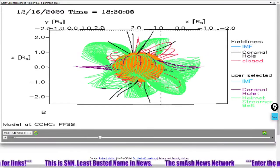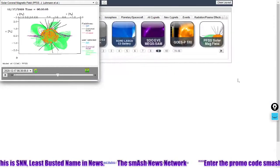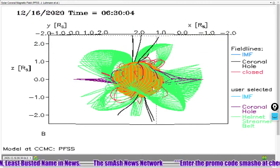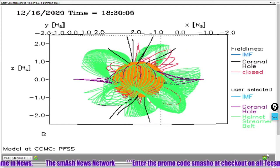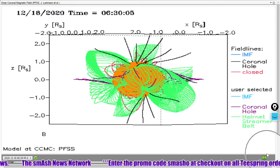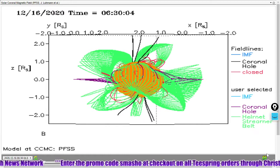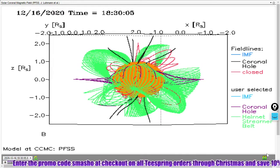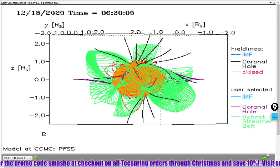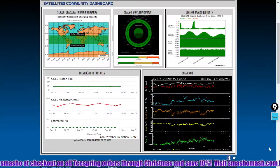Next, we'll look at the sun's atmosphere, the solar corona magnetic field plot, the chaotic environment of the sun's atmosphere, there shown in magnetic field force lines, closed potential field surface source lines in pink, and open ones in purple or black. Those are coronal hole potential field surface source lines.